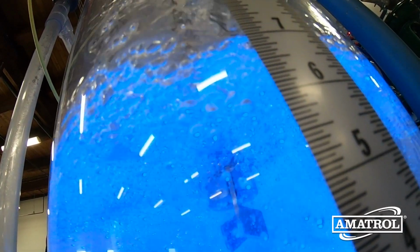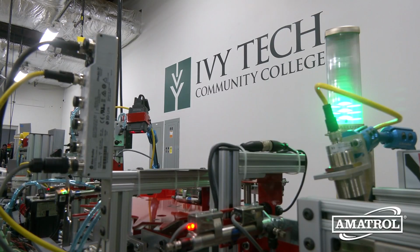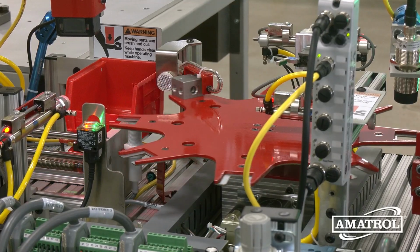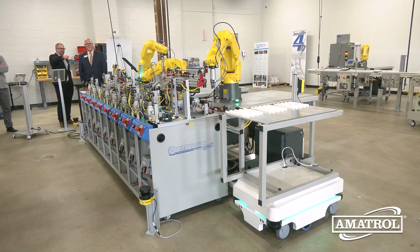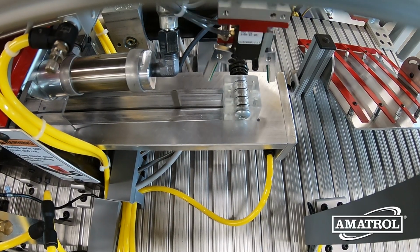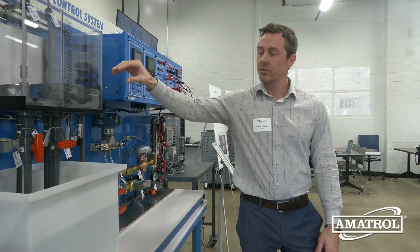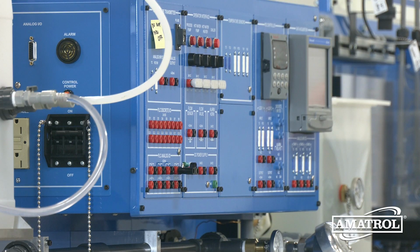This is an opportunity to skill up traditional students as well as upskill workforce for companies like Eli Lilly in Industry 4.0 competencies. These are the skills of the future. This is where manufacturing is going, and Ivy Tech has committed to Eli Lilly to build a 1,000-person talent pipeline over the next 5 years. So there's sensors here that are pulling data.